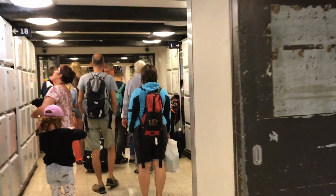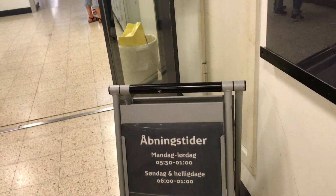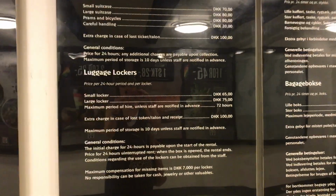This is sort of busy down here, as you can see. Lots of people wanting to put their bags in. So we'll try and squeeze our way around everybody. So there we go. You would leave your bag down here. Opening times, it's open till 1 in the morning, from either 5:30 on weekdays or 6 on Sundays and holidays, bank holidays. So there we go, left luggage. Always very useful to know where that is and how it works.